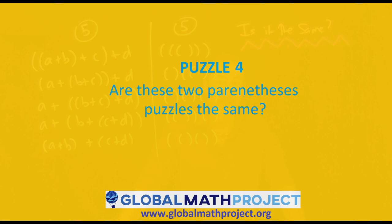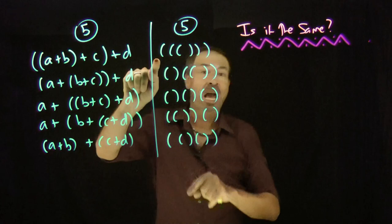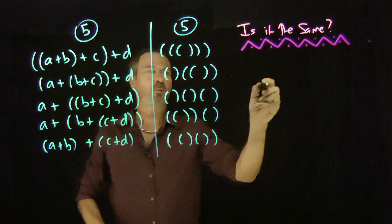My first inclination is to say, well, of course these puzzles have to be the same. They have to get the same counts, because after all, all I'm doing is writing down arrangements of parentheses. All that happened here is I just didn't bother writing down the variable names, and I didn't bother writing down the plus signs. It has to be the same puzzle. Okay, but let's think about that. For example, let's take this very first example over here, which is A plus B added together first, then add C, and then add D.